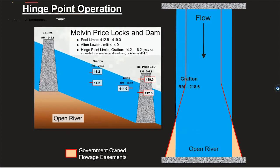And then this is just to illustrate what it looks like when the open river condition is essentially a flood, where the gates can't be opened anymore to maintain the water elevation between the upper and lower limits at the dam and hinge point. And so the river is running as it would otherwise, and that's when it spills outside of that easement, where we can't control it anymore.